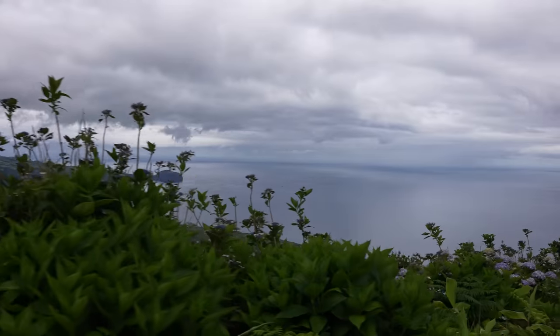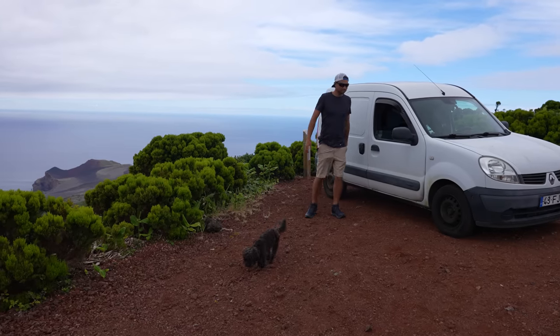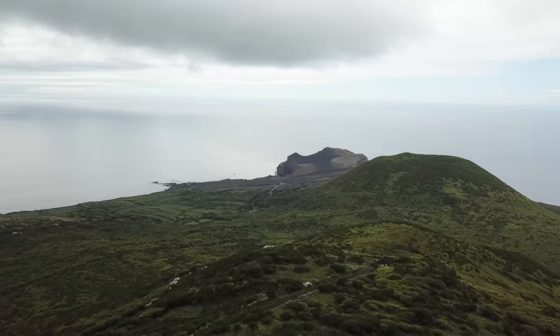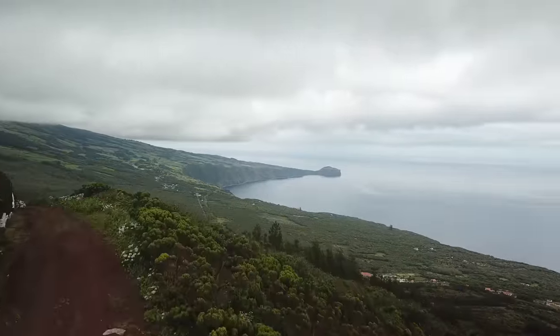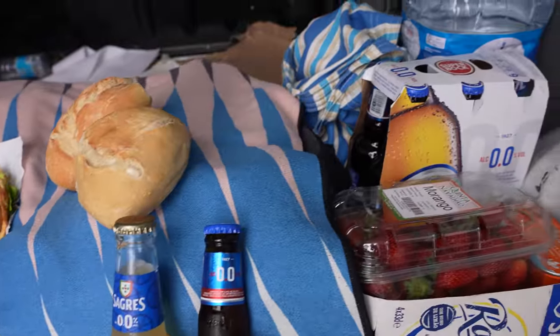All right, transitioning to dirt roads. Can you handle it, bud? I think I'm gonna make it. Oh, well, this is a nice view compared to the caldera. Do you feel so European right now? I do, and it feels so good.